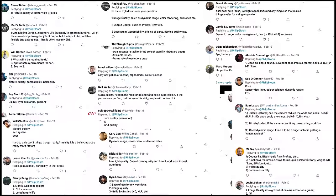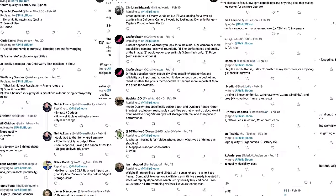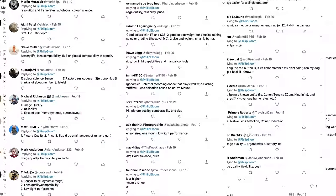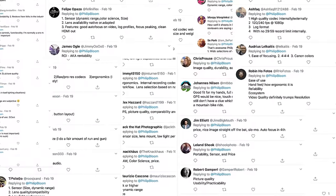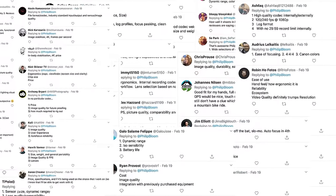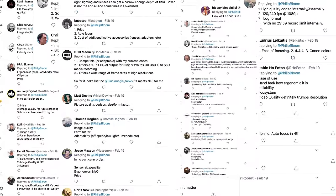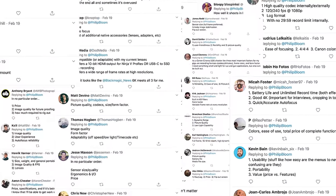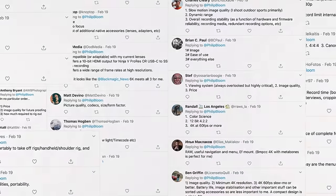It is impossible to define what is a perfect camera because everybody has different needs. And even if manufacturers put in everything that we asked for, then we'd ask for something more. You give us 4K, 120 frames per second, then we'll ask for it to be 6K. You give us 6K, 120 frames per second, then we'll ask for 6K, 240 frames per second. You get the idea.